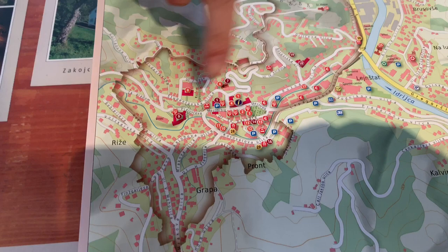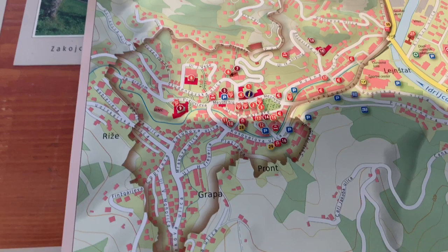Žlikrofi. Yes. I haven't had lunch yet, so okay, maybe I'll go there. Yeah. And cool. I can give you a coupon and you get an Idrija dessert.